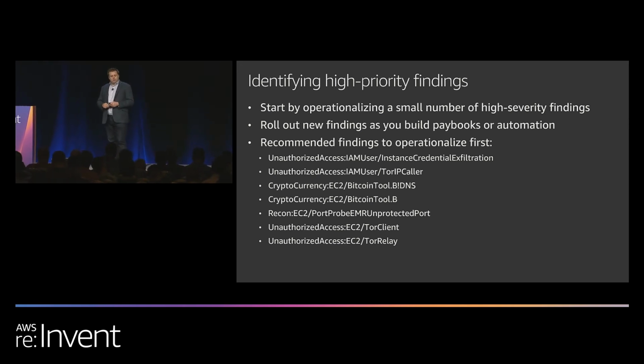The one below that is a port probe for EMR. So we have a regular port probe that will look at a large number of ports. Again, if you leave things open to the internet, someone will come probe them. This one in particular, though, is a much higher severity, because this means you have an EMR master node on the internet with a public IP and a security group that's allowing access to the YARN port.